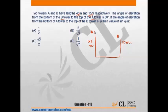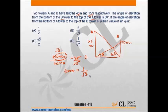The angle of elevation to the top of tower A from bottom of tower B is 60 degree, and this angle is given as theta. As the base is same, so we can write tan 60 upon tan theta is equals to 45 upon 15. This cancelled out as 3. The value of tan 60 is root 3. So we get the value of tan theta as 1 upon root 3. The value of tan theta is 1 upon root 3, so theta is equals to 30 degree. So the value of sin 30 degree is equals to half. So the answer to this question is option A.